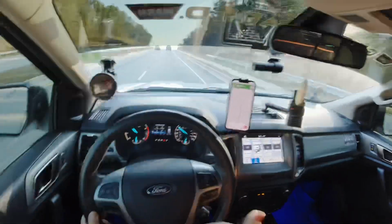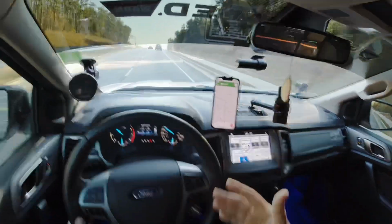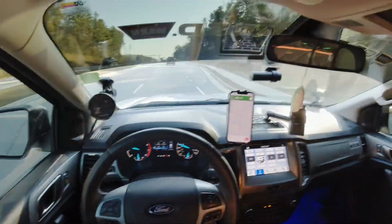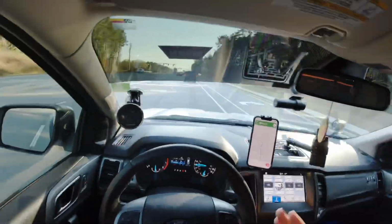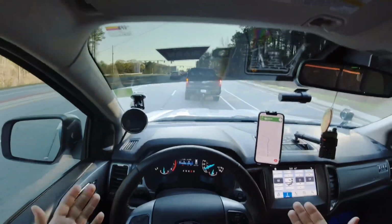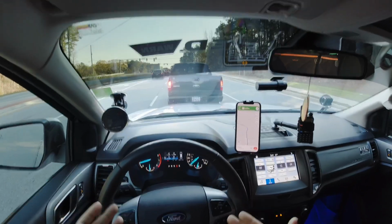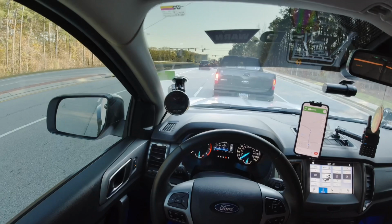It is a 2.3 liter out of a Focus RS. So it is a 4-cylinder. So you're not going to get a V6. You're not going to get a V8 sound out of it. There is no muffler in this world that is going to make your 2.3 liter sound really aggressive. With that being said, I don't really floor the truck a lot.